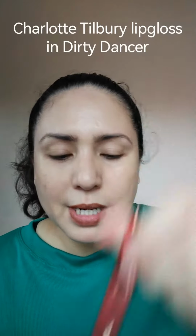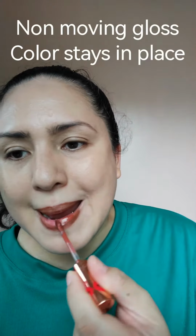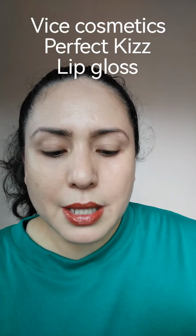And then with the Charlotte Tilbury Dirty Dancer lip gloss, I'm gonna go in. This color is so gorgeous, I swear. And to help cancel out the stickiness, I will be applying the Perfect Kizz lip gloss.